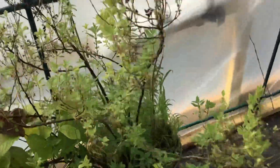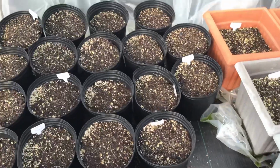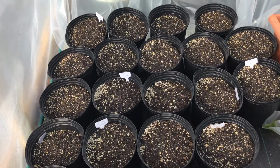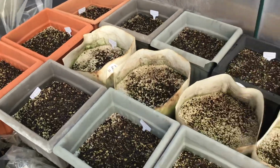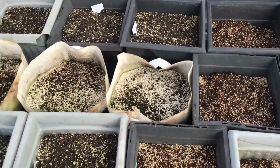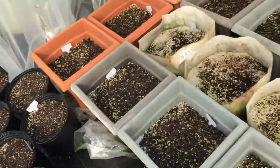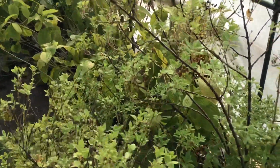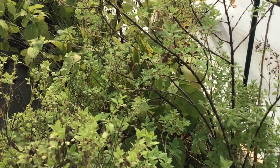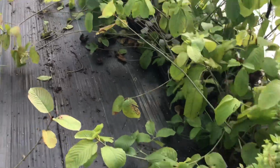Every time I walk in, I see 100 things I need to get done. But what I see to do and want to do and get done are all different things. Have the red Hawaiian here, and that's the white turmeric that I have. This is my big old pineapple sage here, and I got to get some more cuttings of it taken and some more plants started.